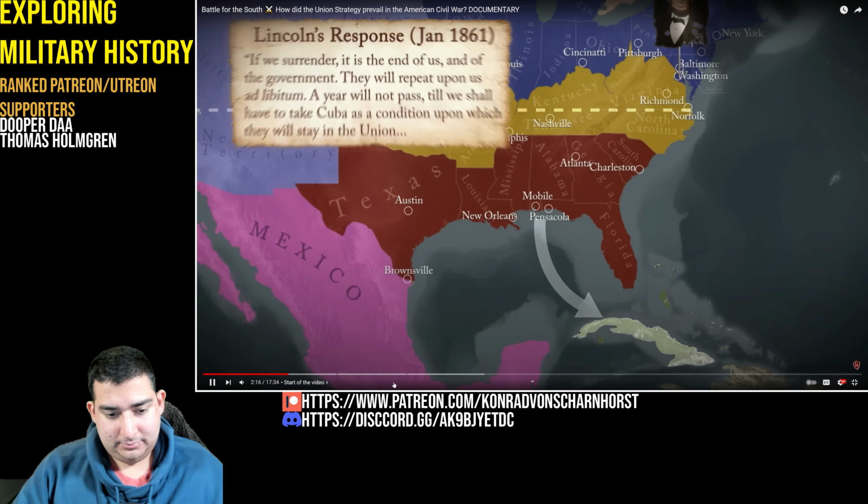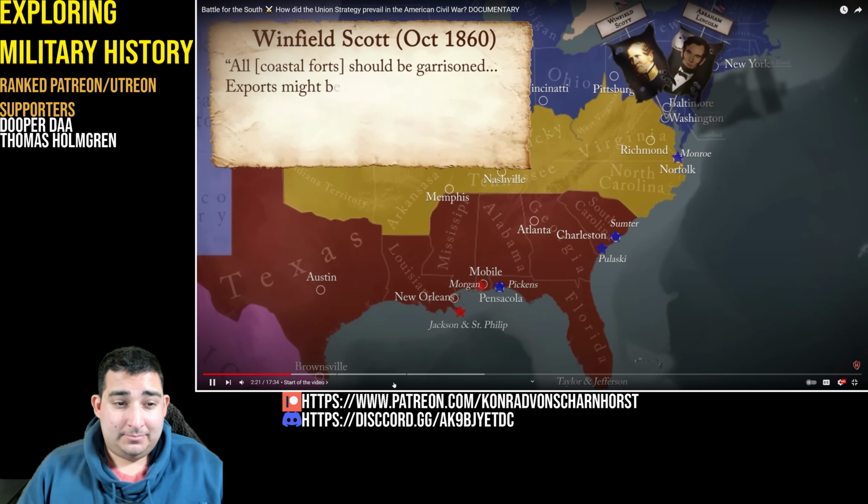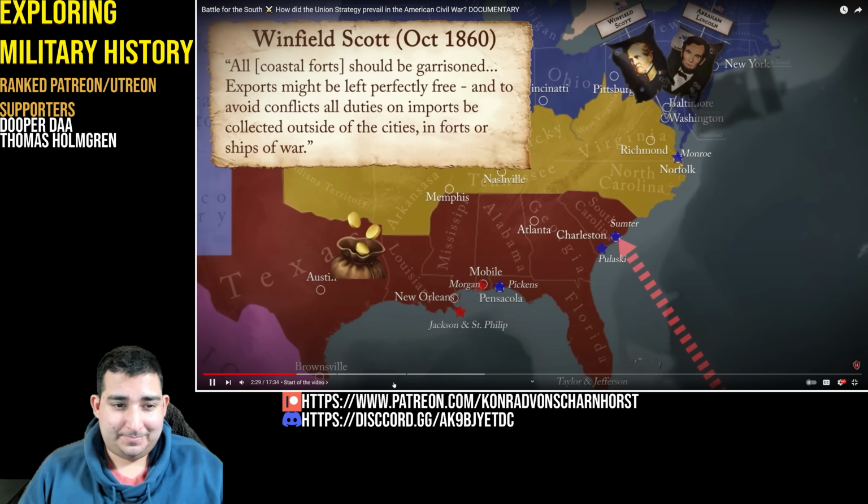More forceful strategies soon took over. General-in-Chief Winfield Scott proposed doing what was done during the nullification crisis, which was to hold the remaining coastal forts, demonstrate federal authority by collecting import duties, and dare the Confederates to fire the first shot.